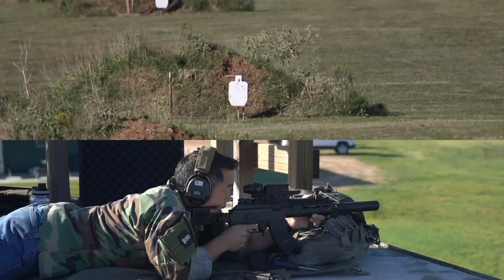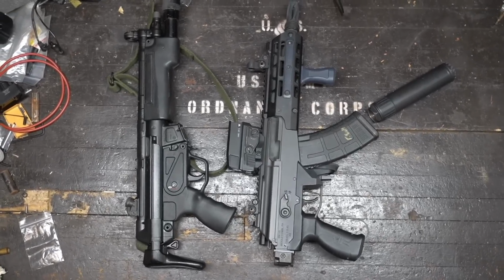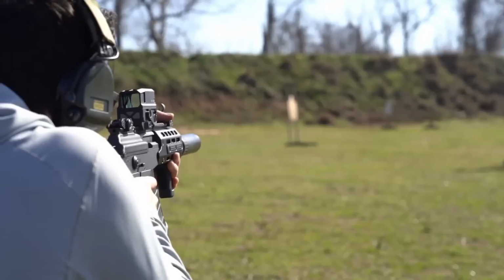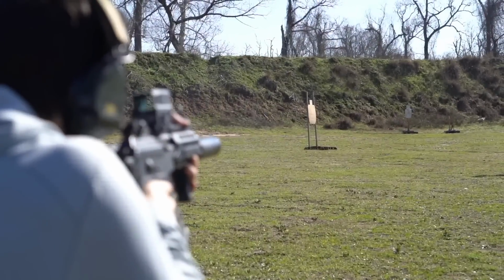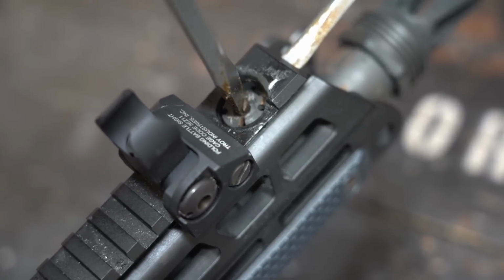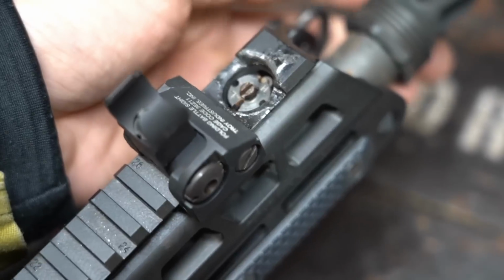So the requirements we had for it were simple. It had to be small. It had to use super and subsonic 7.62x39 without issues. It had to use external gas adjustments, and it also had to use uncommon AK mags. But the biggest question really came down to whether it could have an externally adjusted gas block.